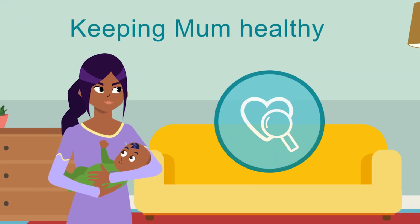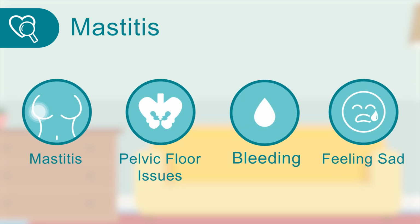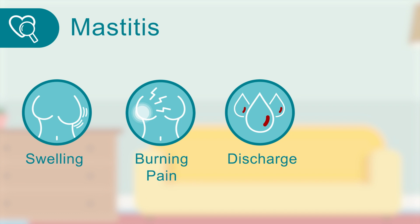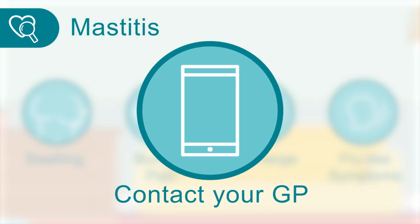As a new mum, there are some health issues you may experience, so what should you look out for? Mastitis is pain in your breast and can happen even if you are not breastfeeding. Usually only one breast is affected, and symptoms include swelling or a lump that feels hot or painful to touch, a burning pain either constant or when breastfeeding, discharge from your nipple which may have streaks of blood, flu symptoms such as headaches or a high fever. If you think you have mastitis, contact your GP who may give you antibiotics.